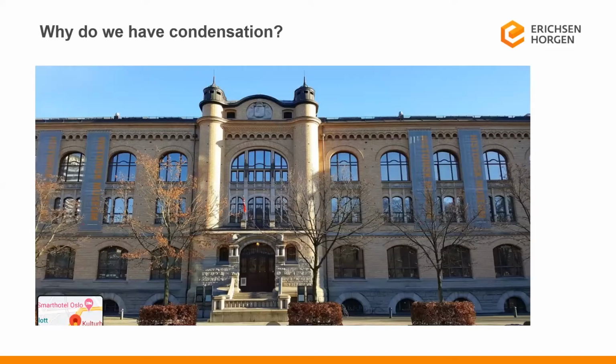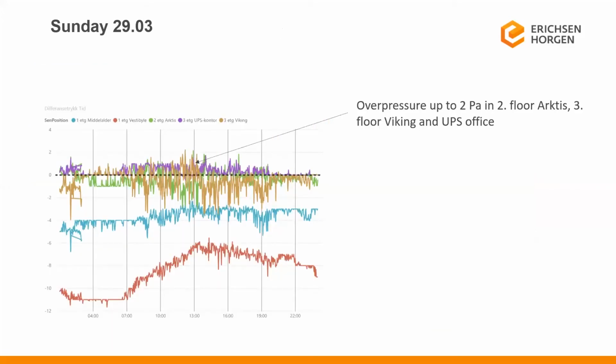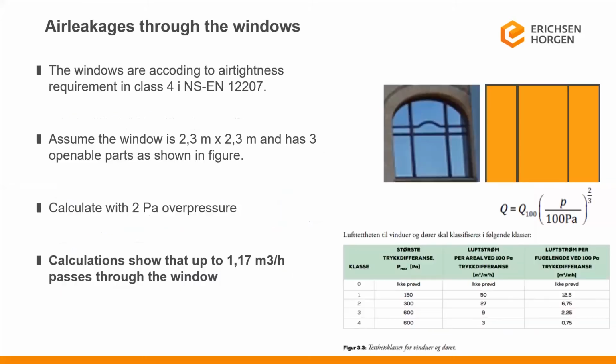And so the next question, so now I've explained the pressure difference and why we get different pressure. And then the second is why do we have condensation? And as you see from a Sunday here, the 29th of March, we have overpressure in both the second and third floor. It's around between 1 and 2 Pascal, so it's very, very little. But if you look at the windows, they are according to the standard. If we consider that they are according to this standard, NS 12207, then we can calculate how much air is pressed through the window with 2 Pascal overpressure.